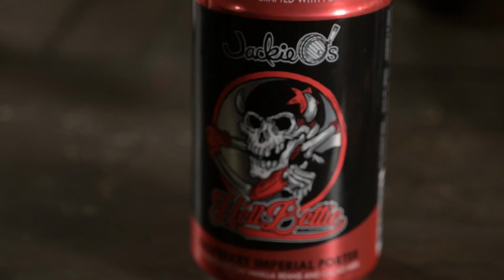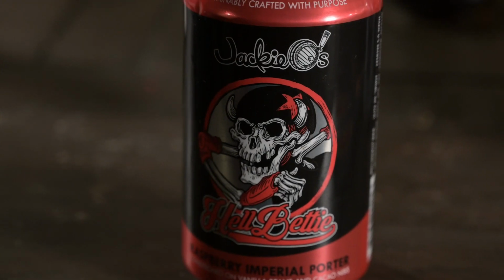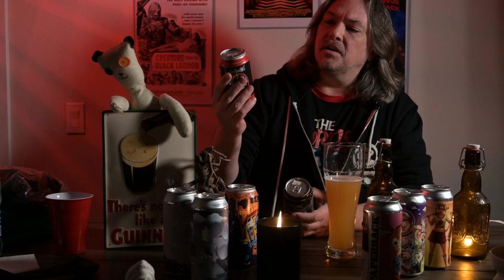And last but not least, we've got these guys. I'm not going to burn myself on the candle. From Jackie O's. This is again a newer brewery for me, but I love the labels here. There's Jackie O's Hell Betty, which has this nice little skull character that looks like he's wearing a motorcycle helmet or something. Not sure. It's called Hell Betty. It's a raspberry imperial porter, conditioned on vanilla beans and cocoa nibs. It's delicious. Highly recommend that.